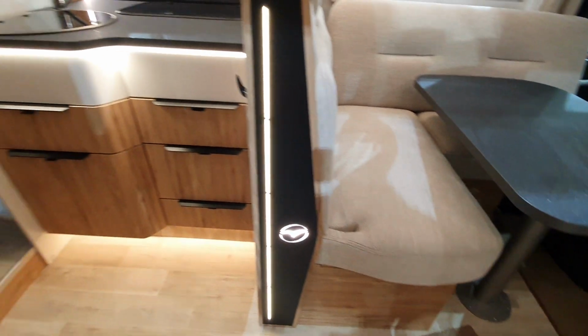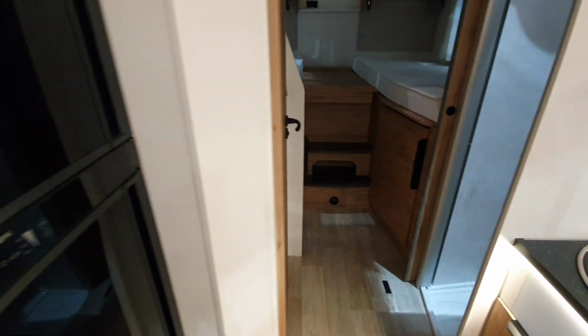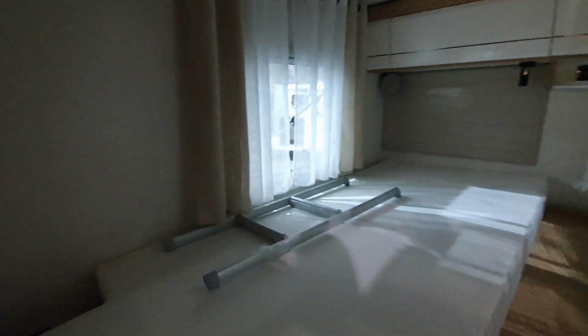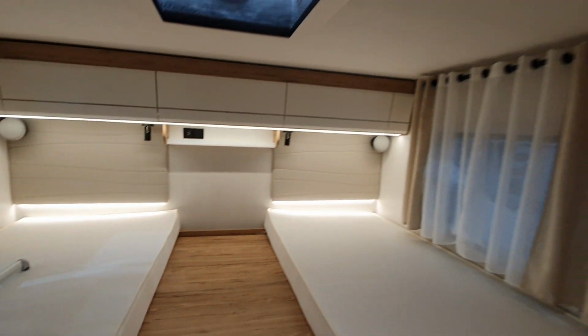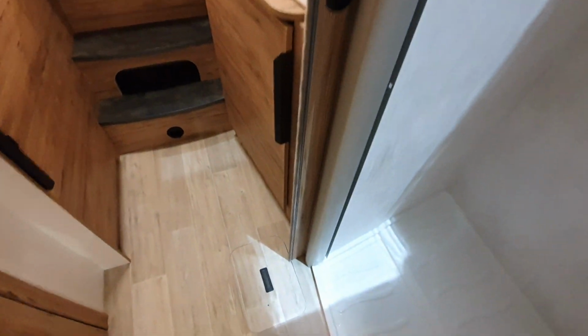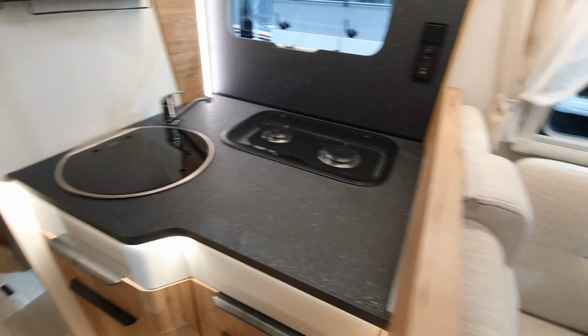Actually, I like this one better. Well, this far, I'm not sticking on a German layout. I have to put the lights on at the back. If I can. I can't. Storage under the bed. And, right, well, there you have it.